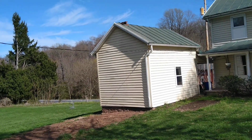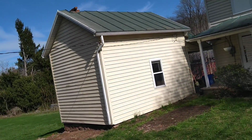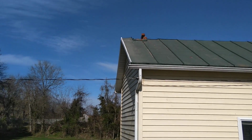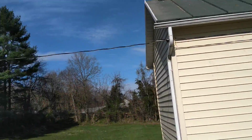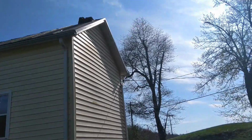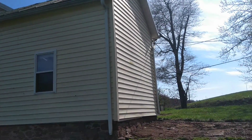Today is April 3rd. I've been working on getting the chimney knocked down. Literally, I just knocked it down with a pole. There are a couple of them here that are stuck to the roof that I couldn't get down, and then there are some on this side that I couldn't get to. It's not gonna be too dangerous now, and then I can go inside and start taking it down from inside.